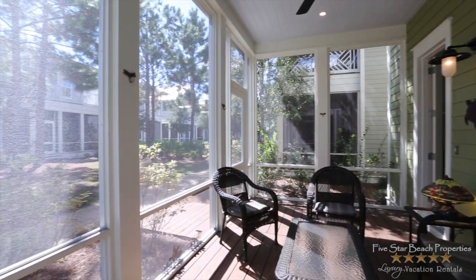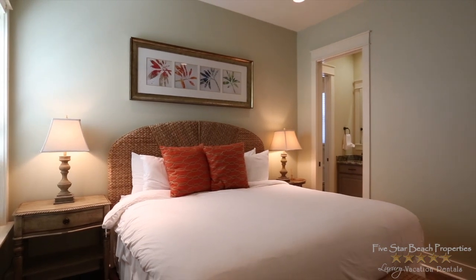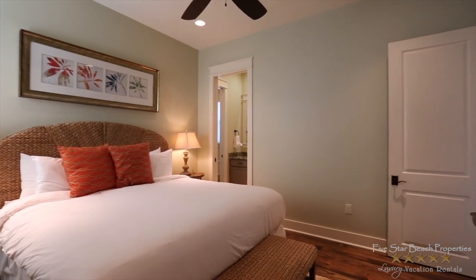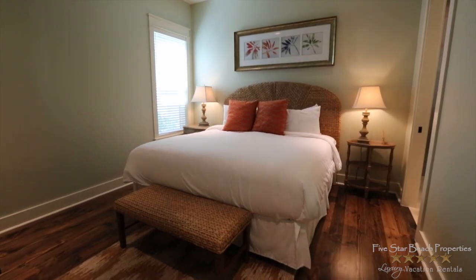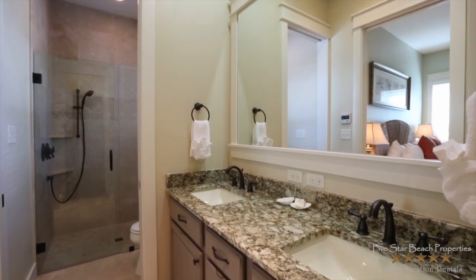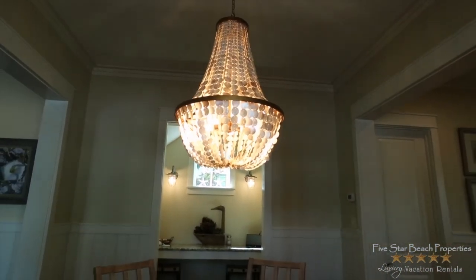The only sleeping quarters on the first floor is a large master suite. After a long day enjoying the sights, sounds, and beaches of 30A, there is not a more comfortable room to relax in. The master suite is complete with a king bed, a flat-screen TV, a DVD player, and a walk-in closet. The private master bath hosts dual sinks and a large walk-in shower. A small office area with a Bose docking station is located just off the kitchen area.